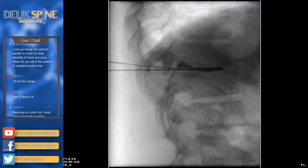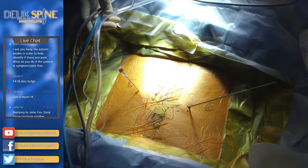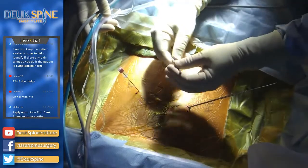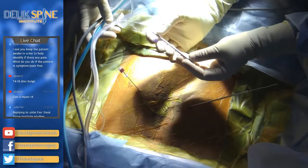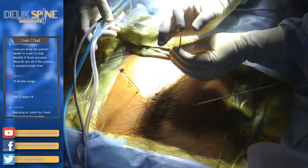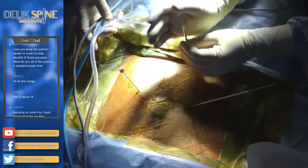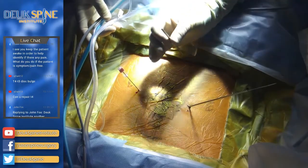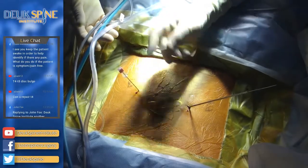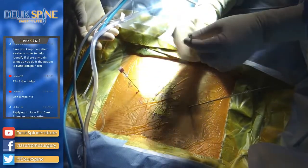Okay, as a matter of fact, I'm going to show you the tube that we're going to use to fix the herniation. This is it right here. You see this, Sean? Yes. The whole surgery will be done endoscopically through a tubular retractor. This is not a percutaneous surgery. I don't call it percutaneous because percutaneous procedures are done through needles. We're not doing this through a needle. We're doing it through a tubular retractor.